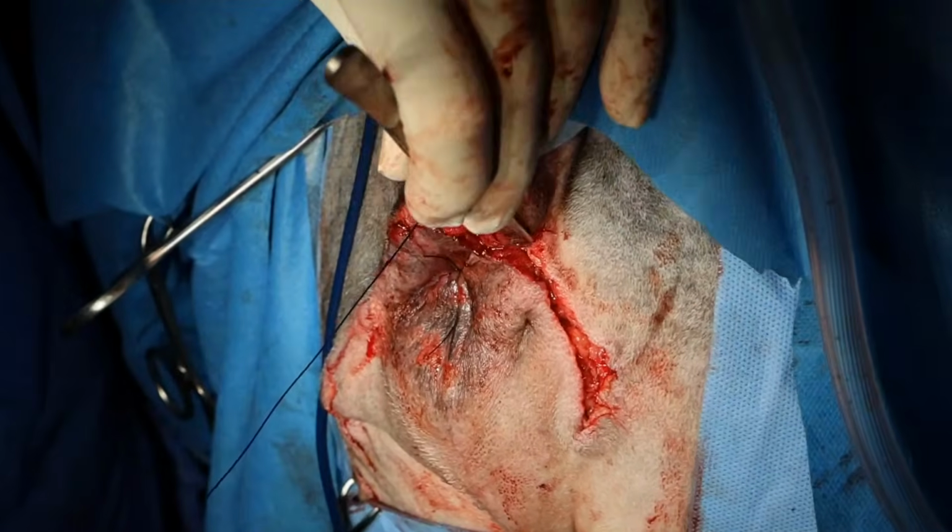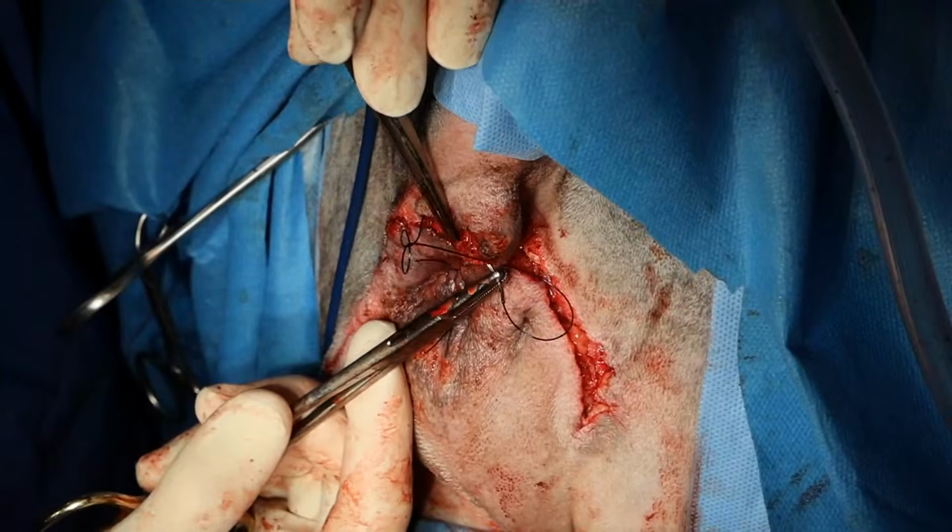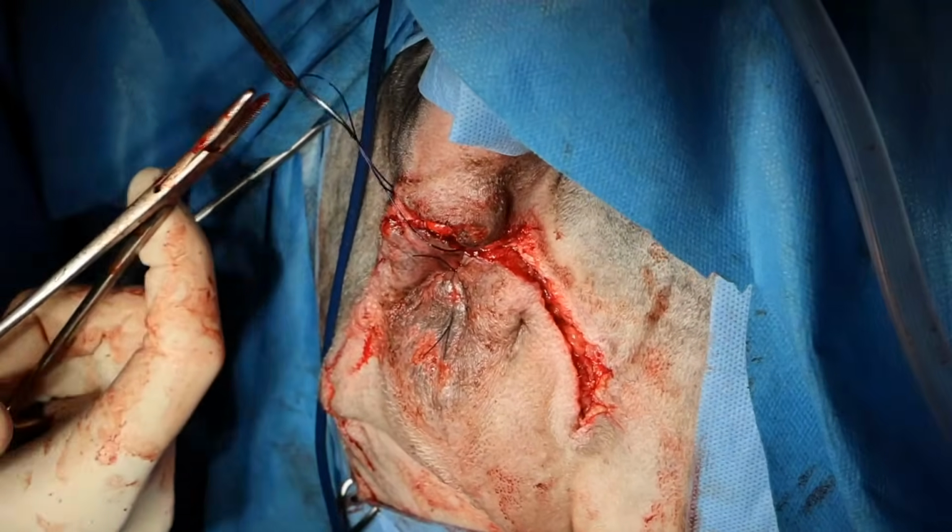I think I might come across. Close that as a little extra vertical incision.